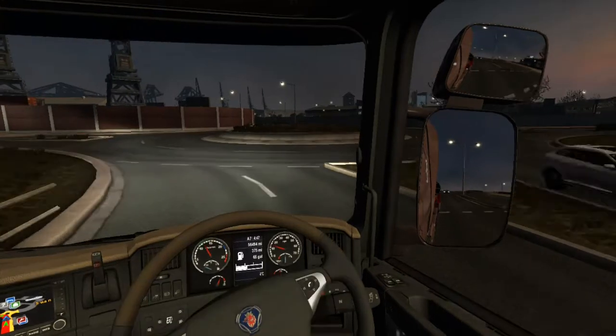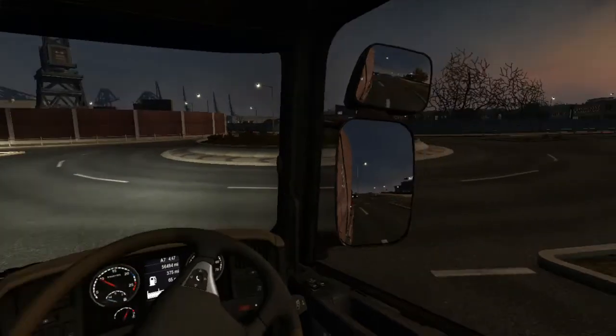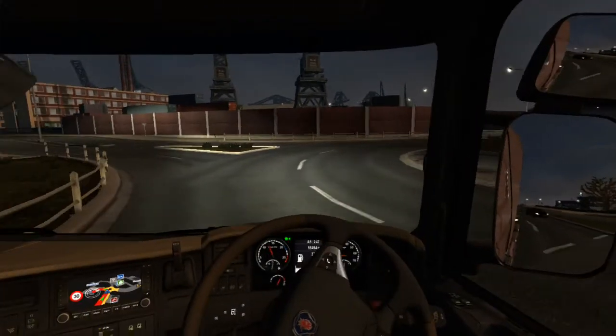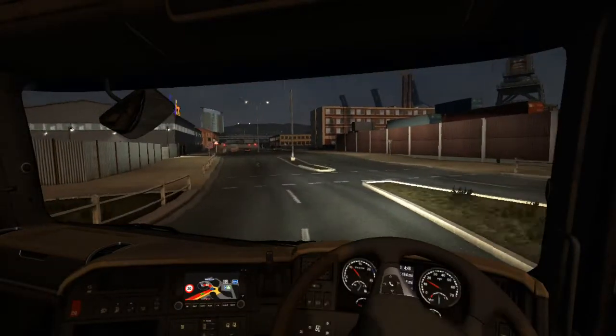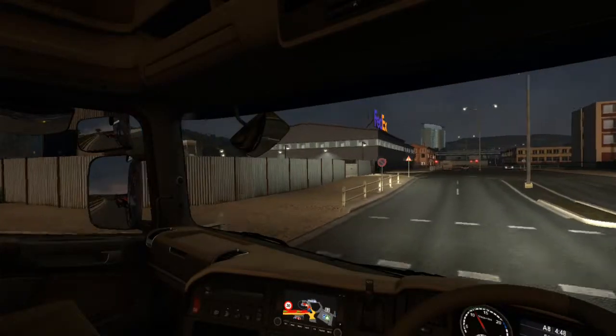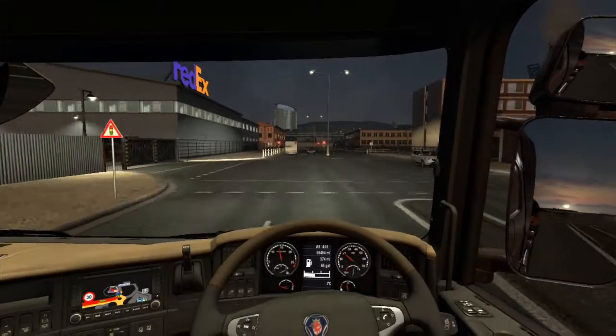Alright, this looks like us. Left off this roundabout and then left again, just up the road. Yeah, just left there. So let's turn in here.